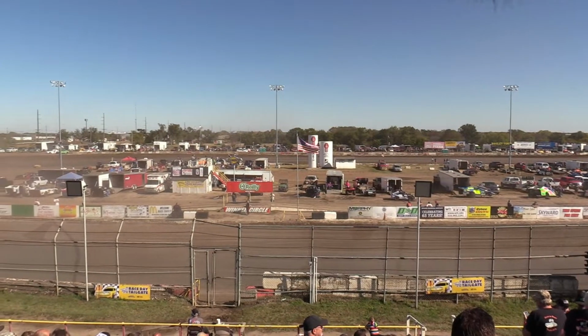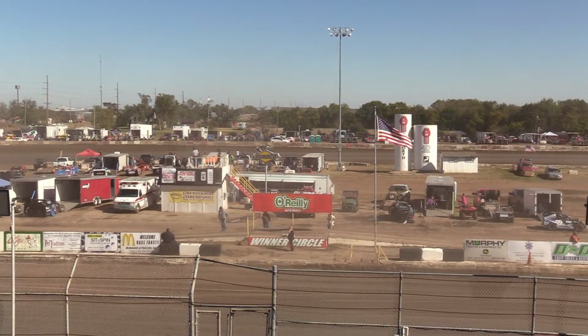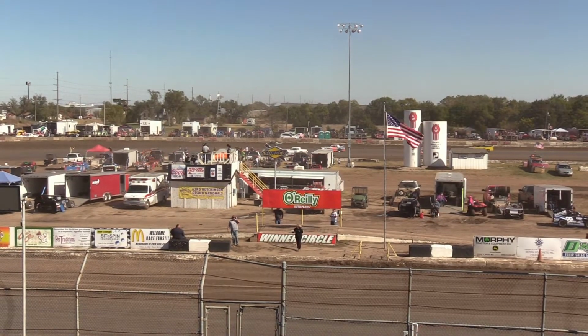Your bumper-to-bumper scoreboard inside turn number 1 gives you the top 4. Taking the win, heat race number 1 Thumper division, he's out of Mount Hope, Kansas. 24H is Chris Holle.